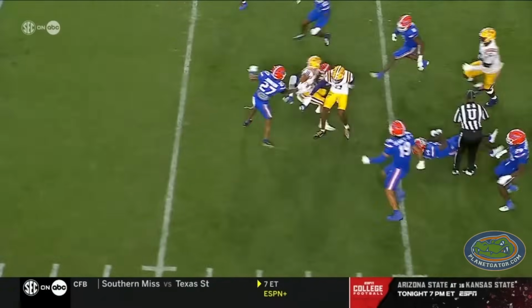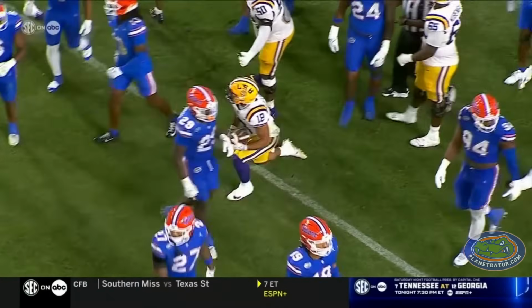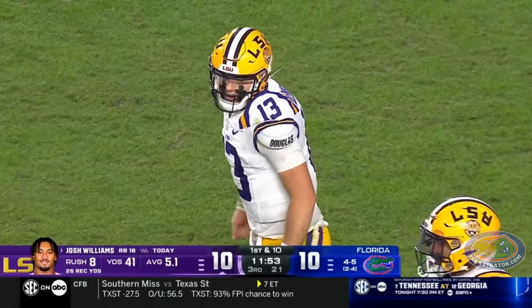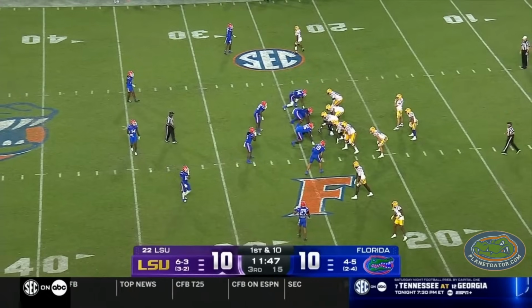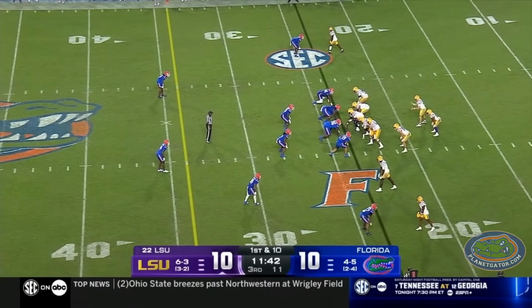Yeah, just a split zone again, and the Gators were playing soft on the back end, obviously with it being 3rd and long, but my goodness, you can't allow a guy to run between the tackles for that many yards on 3rd and long. Early third quarter, another 3rd down conversion for LSU. They're 9 of 13 today. 1st and 10 Tigers at their own 24.